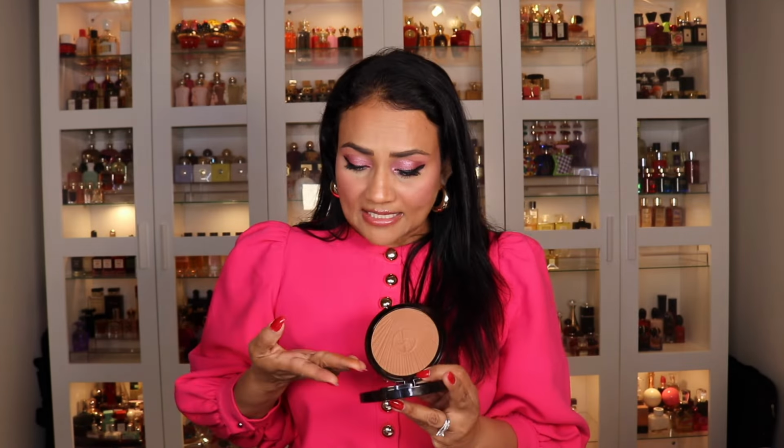This bronzer is one of the prettiest, most luminous bronzers I have. I don't know if you guys can see here in the studio lighting, but definitely in the daylight application demo, you will see there's a slight luminosity to this bronzer. In fact, you can see it on my finger here. Do you see that slight luminosity that it has? Yeah, so that's what I'm talking about.